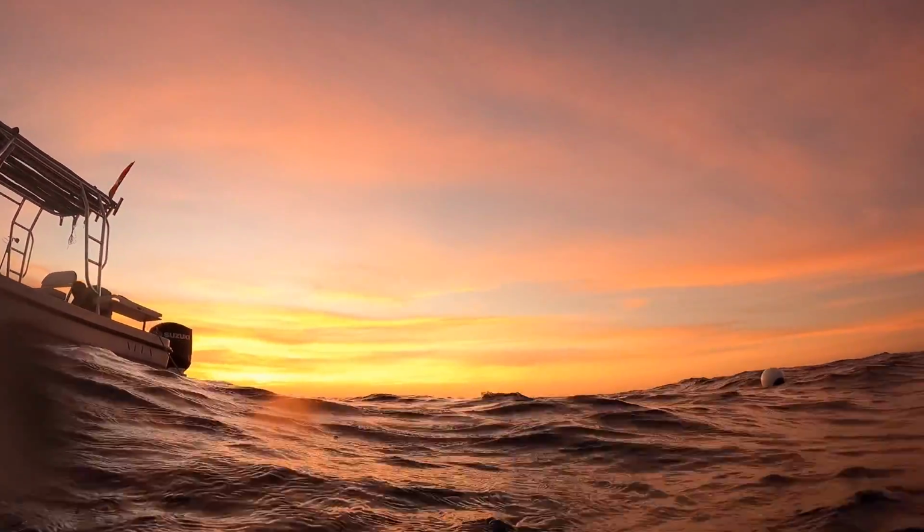We're starting our night dive off right at sunset, getting in that twilight, and as soon as you look down, there's a shark down there. It's a shadow moving, it's hard to spot, but he's there.